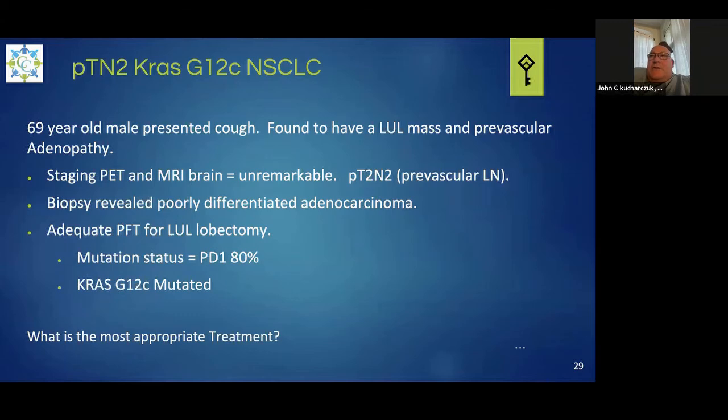Or the other alternative is, what's their PD-L1 status? 80% PD-L1. So you could make the argument that if you prove it's 3A disease, they fall very nicely into the category who would benefit from preoperative chemo and IO followed by surgical resection. And the third option is that you could give them chemo and radiation followed by surgical resection, as long as you were pretty certain you weren't going to do a pneumonectomy, although even a left pneumonectomy is actually doable. It's the right after chemo and radiation that we really worry about.